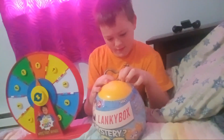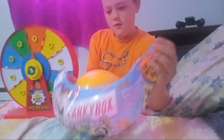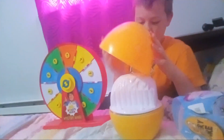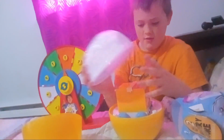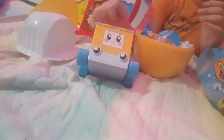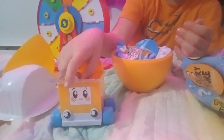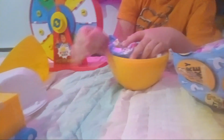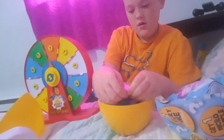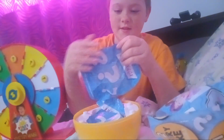Alright, let's open it, see what's in it. Lanky Box. It says mystery. Oh, a car? It's a boxy car. You can fit stuff inside of it. So maybe you're supposed to put all this other stuff inside of it. All the other characters? Yeah. You do have to. So it says, look in what's inside. What's inside is a mystery.